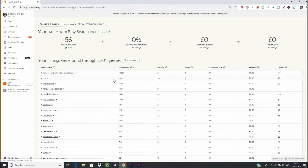I don't know, oh goodness me, that's saying 2017. That's why it looks very weird. I'm not going to change anything just now because, as I said, it's glitchy and it's not always even giving me this data. Sometimes this page is totally missing. Okay, so impressions are the number of times it showed on this page.